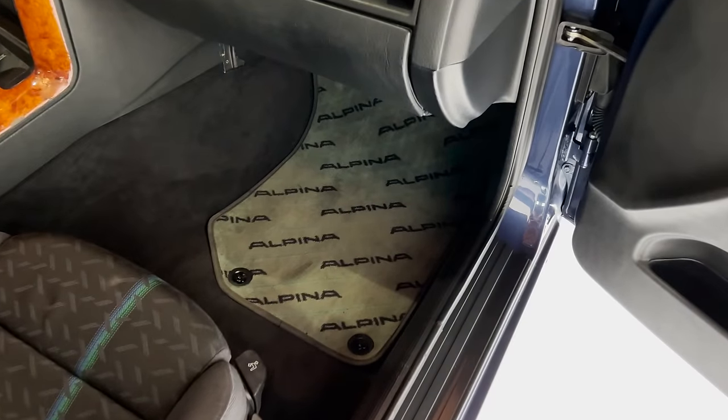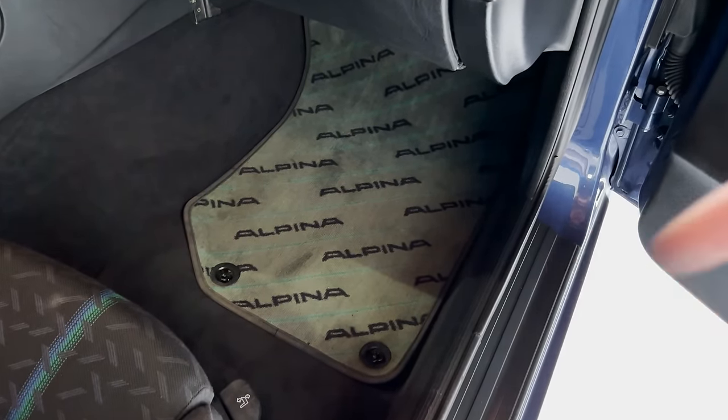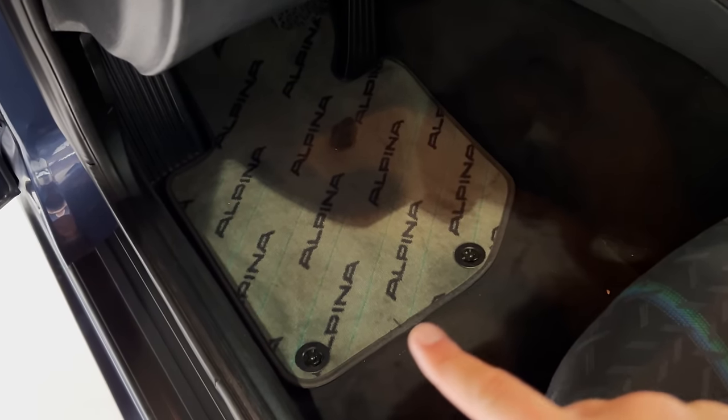And there's quite a bit of other cool stuff in here worth pointing out. For one, the floor mats. You can see Alpina-specific floor mats. They are original to this car, with Alpina written across them many times diagonally. Again, a very 90s look for the floor mats, just like for the seats.